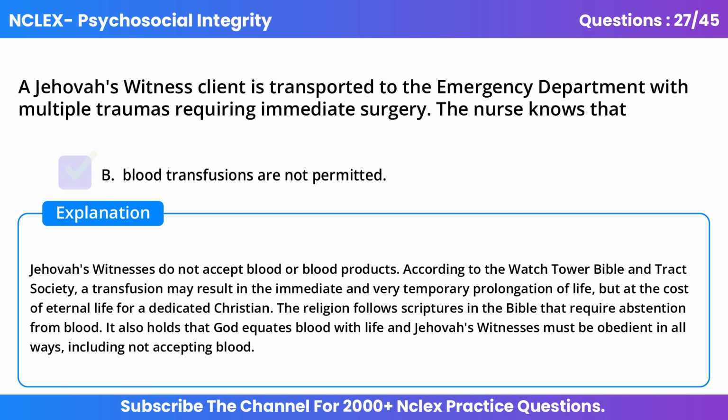According to the Watchtower Bible and Tract Society, a transfusion may result in the immediate and very temporary prolongation of life, but at the cost of eternal life for a dedicated Christian. The religion follows scriptures in the Bible that require abstention from blood. It also holds that God equates blood with life, and Jehovah's Witnesses must be obedient in all ways, including not accepting blood.